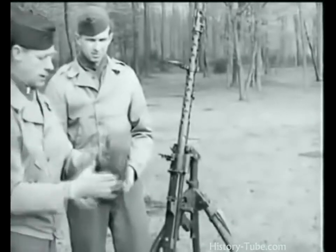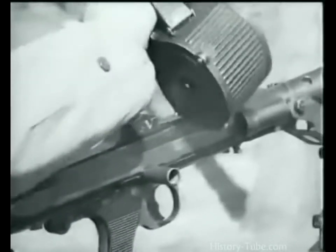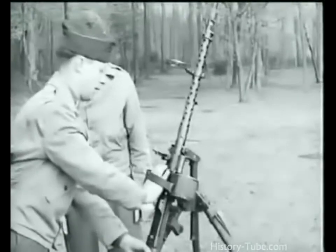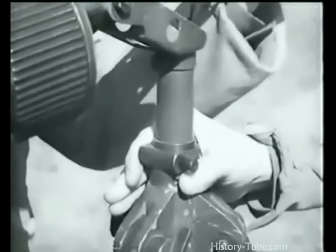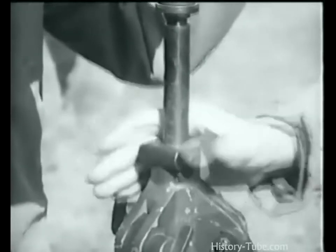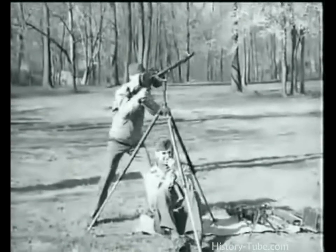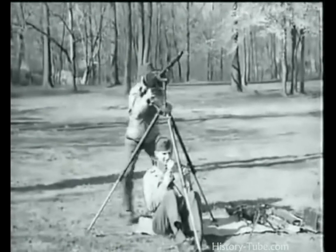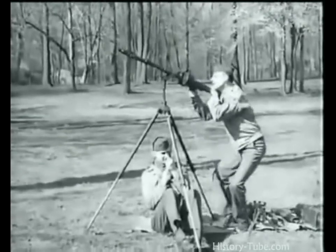Note the feed mechanism used for anti-aircraft fire. This is the saddle-type magazine and holds 75 rounds of ammunition. The special AA mount may be extended for additional height by pressing in on the extension lock pin. It is generally sandbagged when the gun is in place. On this mount, a full 360-degree traverse is possible.